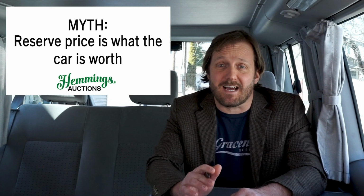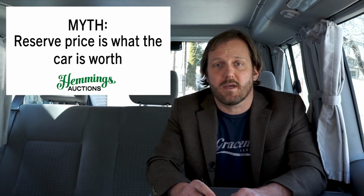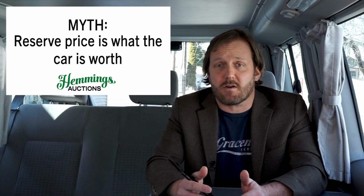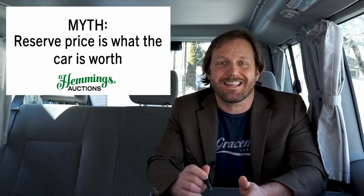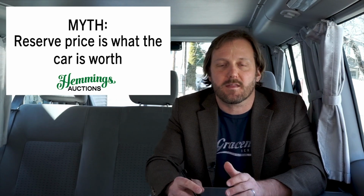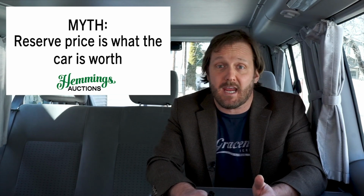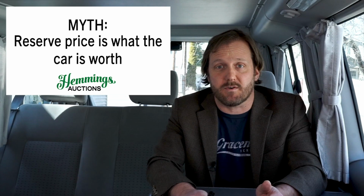The reserve price is not necessarily what a car is worth. Reserve price and sale price are two different concepts. So if you think your car is worth, say, $20,000, that's not where you should set the reserve. Think about it like a classified ad. If you're asking $20,000, but you know you'd take 18, that's where you should set the reserve price.